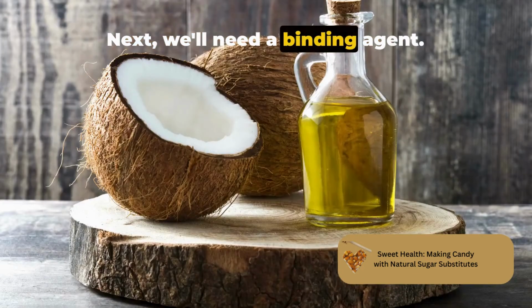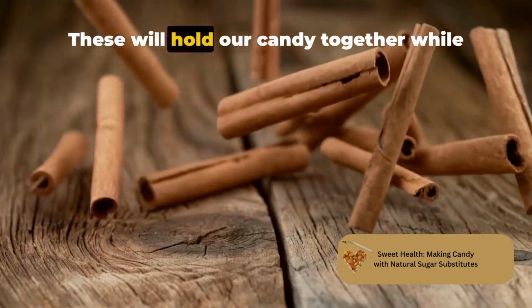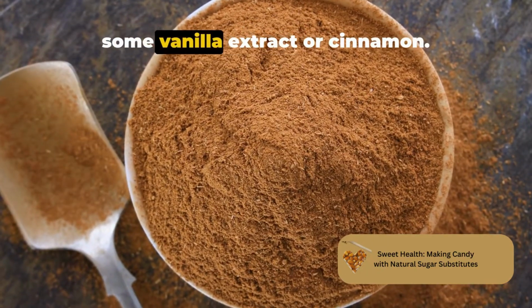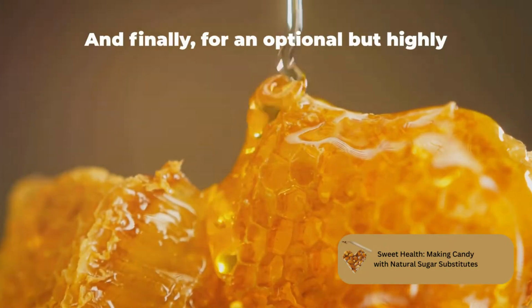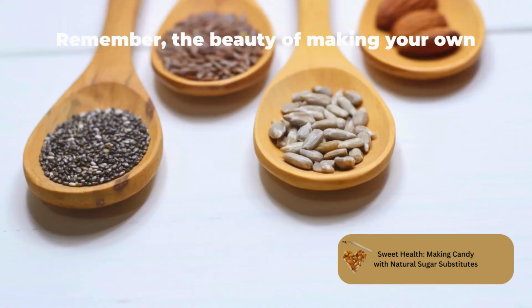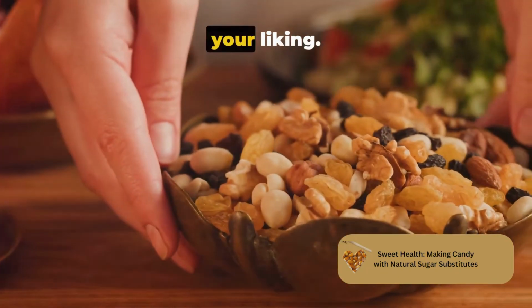Next, we'll need a binding agent. This could be something like almond butter or coconut oil. These will hold our candy together while also adding a healthful dose of good fats. Then, for a touch of flavor, we'll need some vanilla extract or cinnamon. Don't forget a pinch of sea salt to balance out the sweetness. And finally, for an optional but highly recommended crunch, consider adding some nuts or seeds. Remember, the beauty of making your own candy is the ability to customize it to your liking.